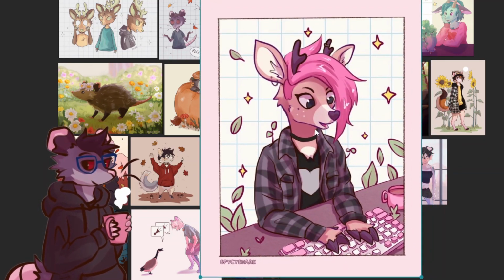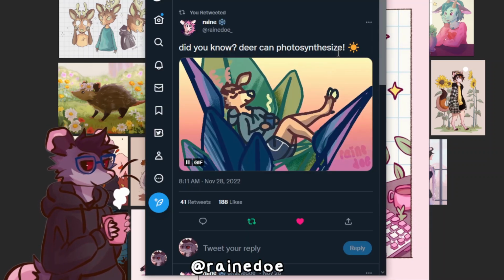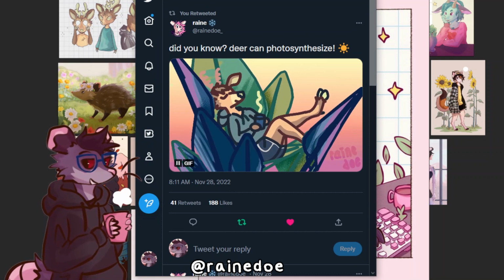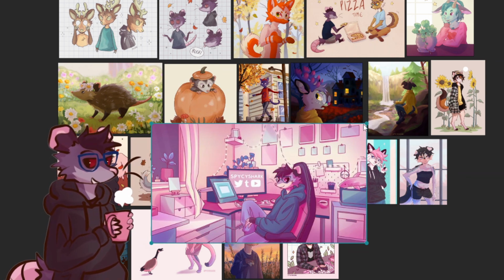Dear vibes. I think I said this before, but I love drawing pink hair. This was an art trade with Rain Dough. So that was our art trade. This is Nova, same character that I drew with the field below. And lastly, my banner pick.